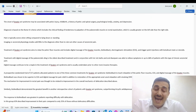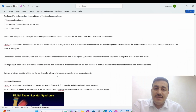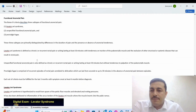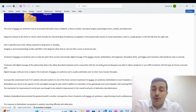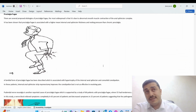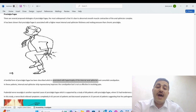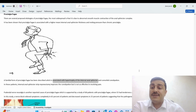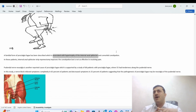Okay, proctalgia fugax, it is an extreme pain at the rectal region, but the difference is the duration. It lasts from seconds up to 30 minutes in the absence of tenderness or organic problem. It can be associated with anxiety, it can be associated with psychological stress, but also it can be familial, and the familial type is associated with hypertrophy of the internal anal sphincter.